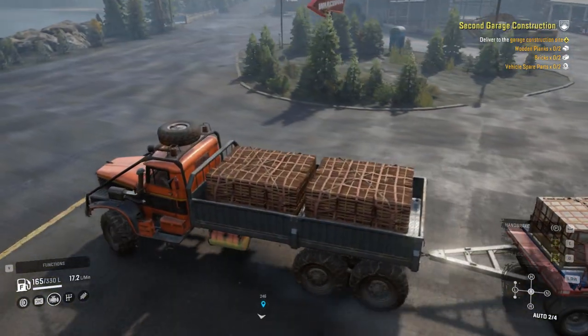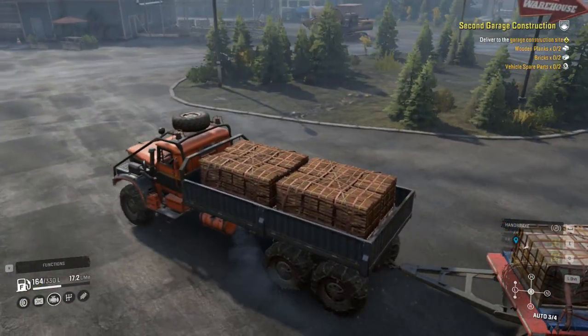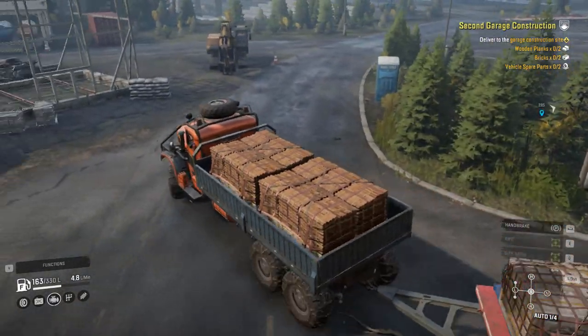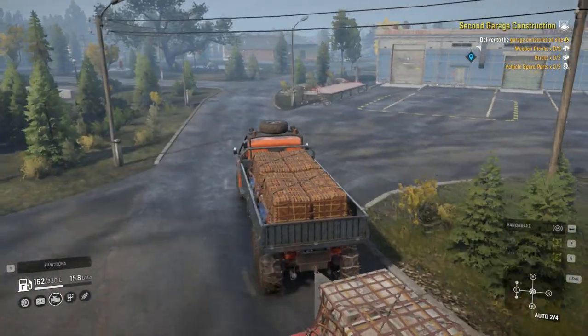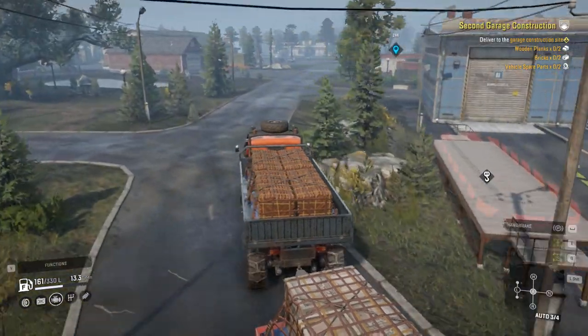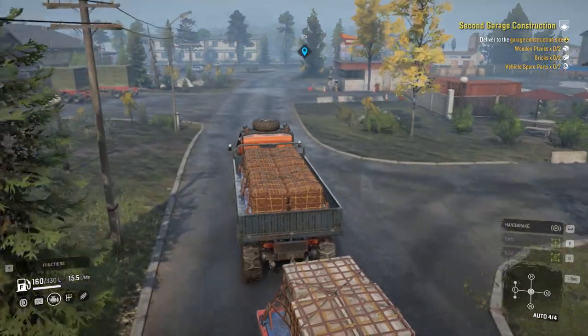I like it. And then we are on our way to unlock the facilities in the second garage, which may come in handy actually, because the truck store and the garage slots both are actually not required.